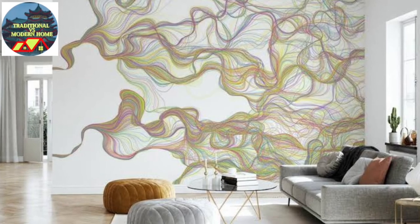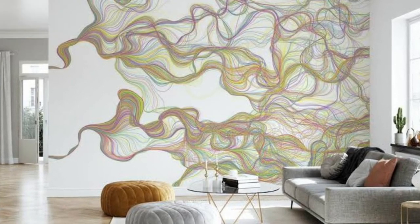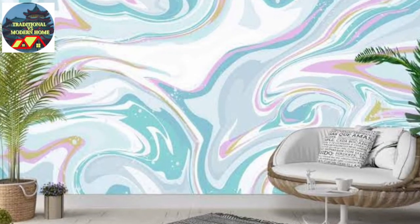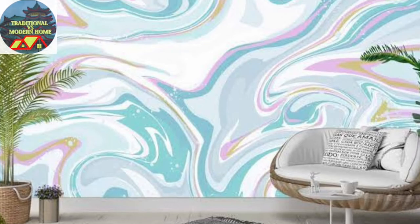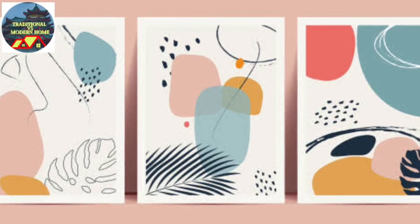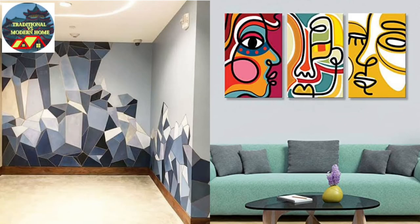Looking for wall decor ideas to refresh your space? Those empty walls are filled with possibilities, and a few additions can make a house feel like a home. If you're ready to turn those stark, bare walls into stylish centerpieces, keep reading.